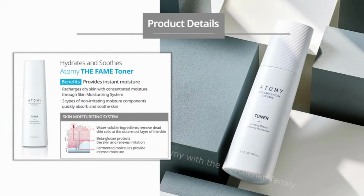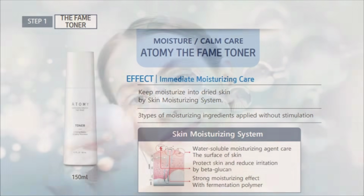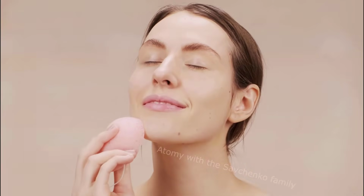To start using this set, we start with the toner. Toner provides instant moisture. It protects the skin and reduces irritation. Toner is the base for all skincare. Before we put any creams or lotions on, we need to use toner first.